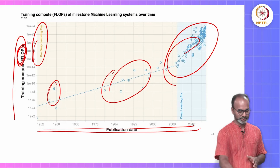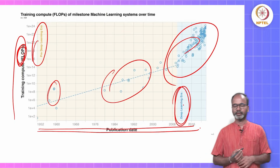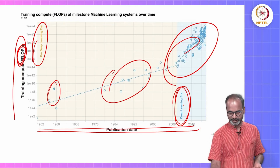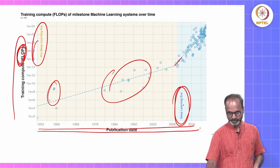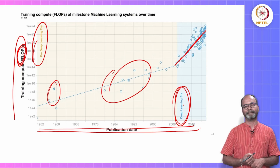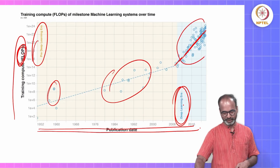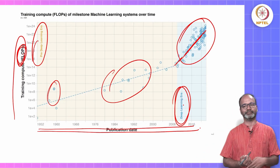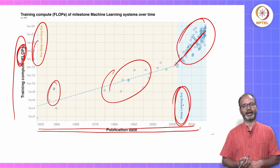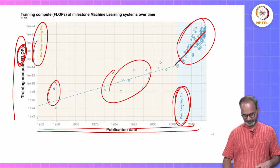If you see, sorry, this is the pre-deep learning era, and this is the deep learning era. Suddenly, this is exactly what I just said, right? It has gotten very much steeper from here. And of course, all these dots are different models that are being generated, many models, and these are using high-level compute for their training, for their testing, all of that.